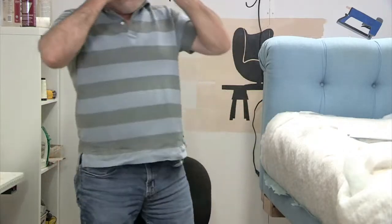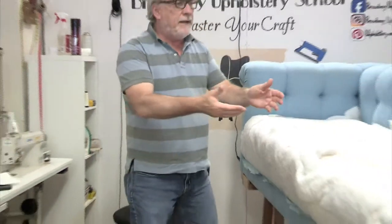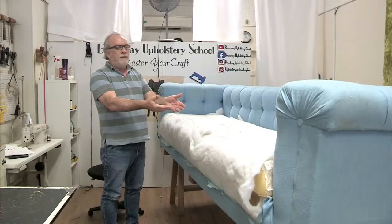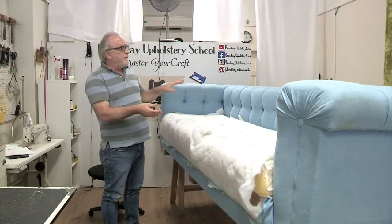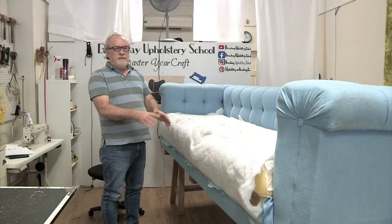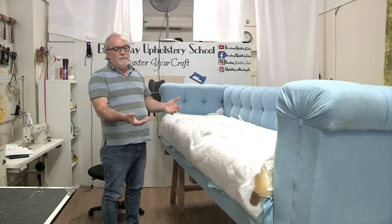I want to show you this baby. So this comes to me as a Chesterfield, this big sofa, right? The customer's complaining because the buttons keep popping. A couple popped off the seat as soon as they got it. All the other buttons are fine. It's never a good idea to put buttons in a seat. Never do that. Chesterfield sofa, though, that's part of the appeal, buttons in a seat.